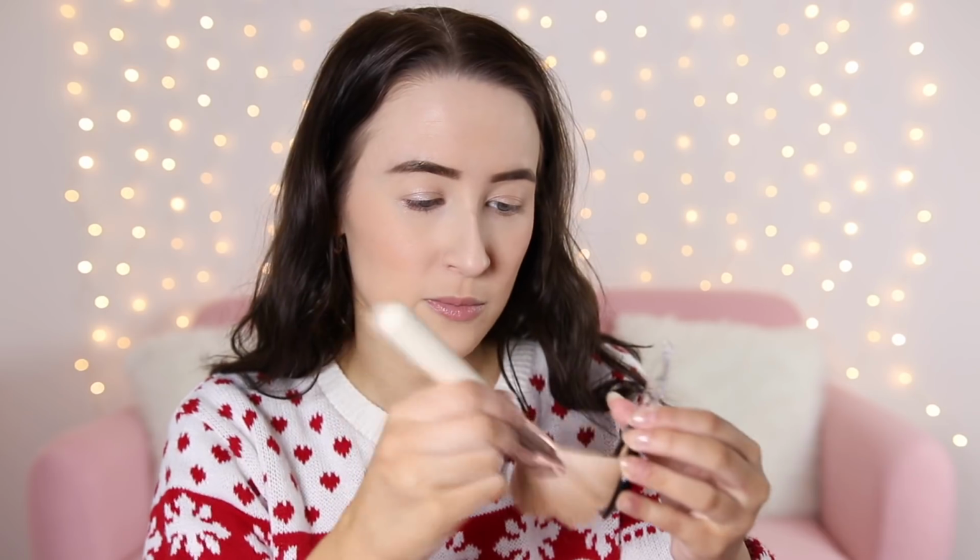Day number 14 is another circle. Oh, it's kind of like a bigger circle, this one. We got a bronzer. Get a little bit of that. I really need to wash my brushes. They are disgusting.